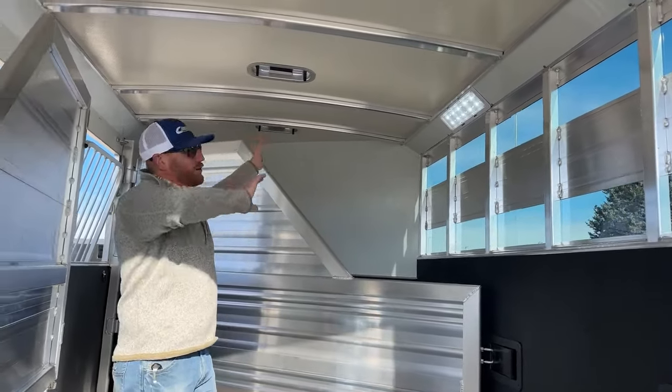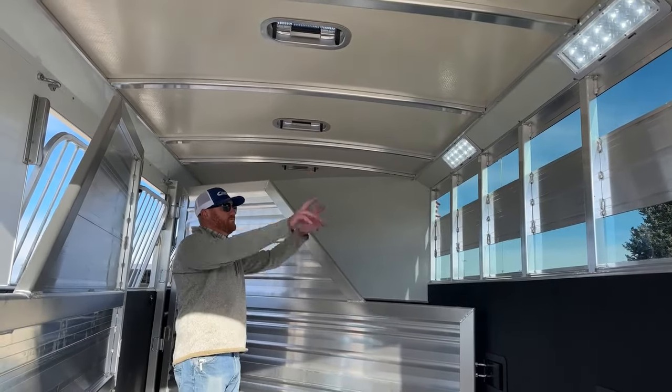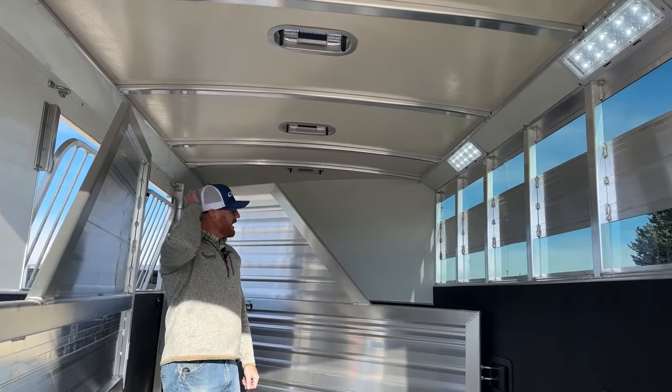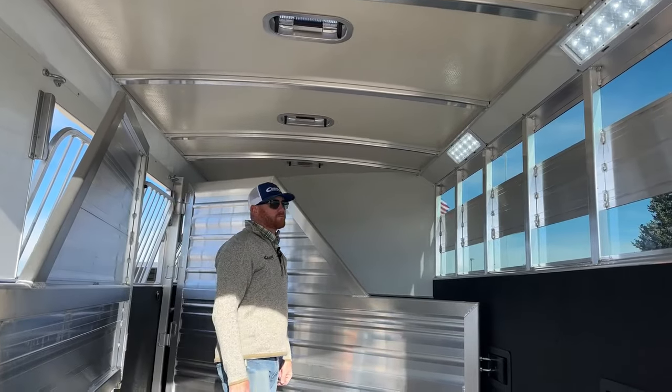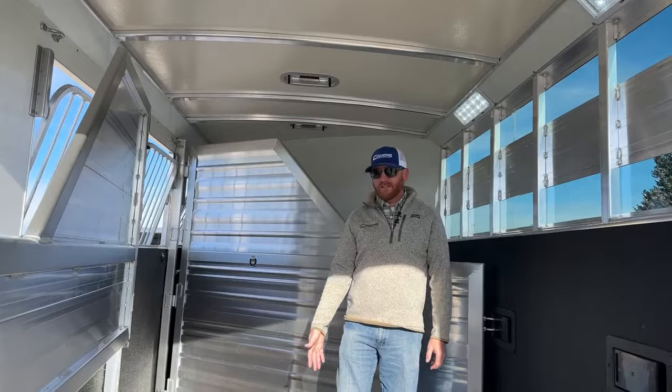Two-way roof fence, you have three of them, one above each horse, so you can manipulate airflow there. A couple more LED lights here in the stall area for you. Nice big OptiBright lights, big clear lenses, puts out a lot of light. So we talked about that roof, we talked about the upright post. We're gonna talk about the floor.